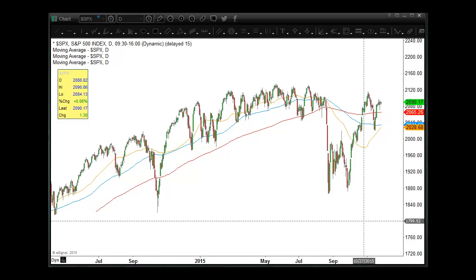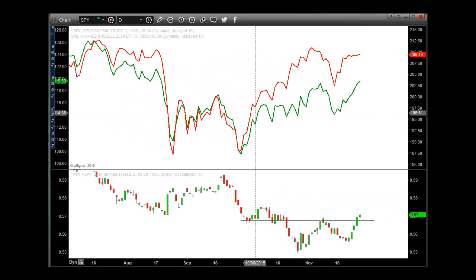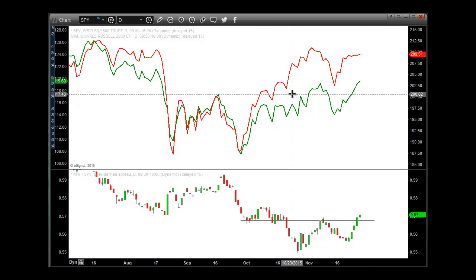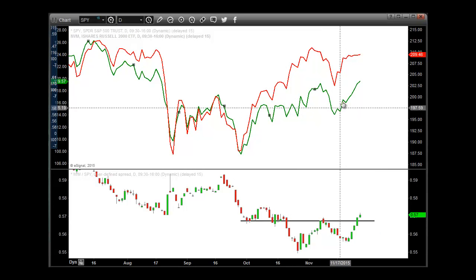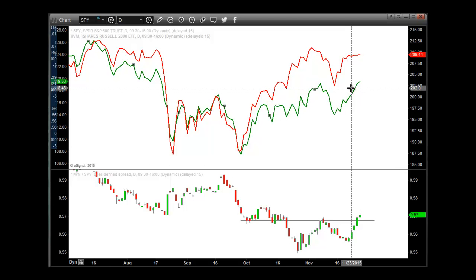The other thing I want to point out to you guys, and this is good for into year end and early 2016, is what we refer to as the relative strength of the small caps as measured by the Russell 2000 versus the large caps as measured by the S&P 500. What I've got here in the top part of this chart is the S&P 500 as represented by the SPY ETF in red versus the Russell 2000 in green. And you can see that relative strength that we've seen particularly over the past, let's call it, week and a half here in the Russell 2000. So that seasonal pattern here too is starting to work.